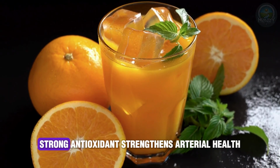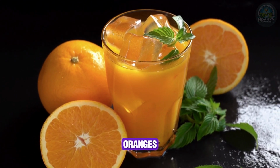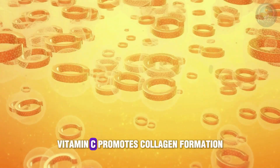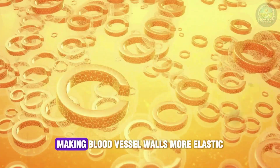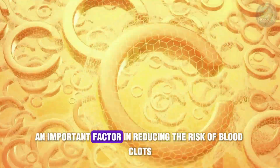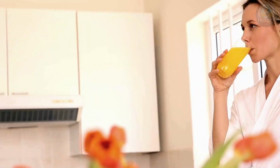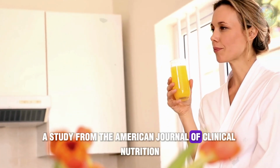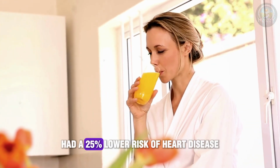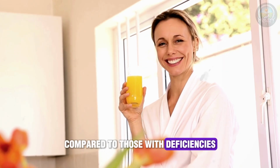Vitamin C, strong antioxidant, strengthens arterial health. Oranges are one of the best natural sources of vitamin C. Vitamin C promotes collagen formation, making blood vessel walls more elastic and less prone to damage, an important factor in reducing the risk of blood clots forming due to vascular damage. A study from the American Journal of Clinical Nutrition showed that people who supplemented with adequate vitamin C had a 25% lower risk of heart disease compared to those with deficiencies.